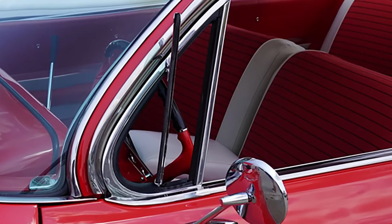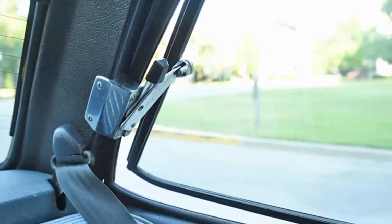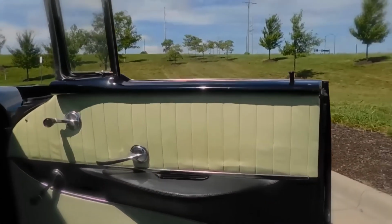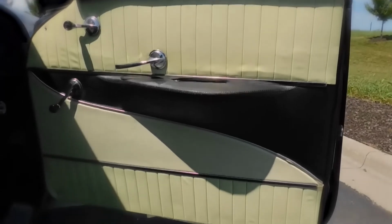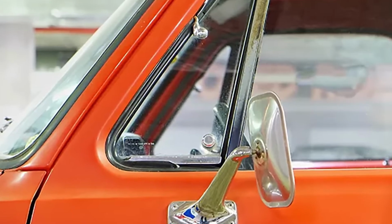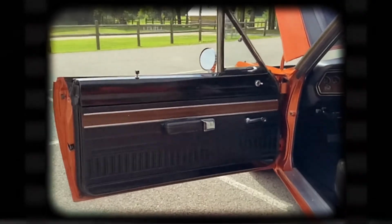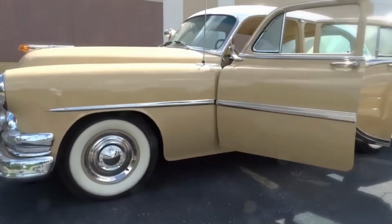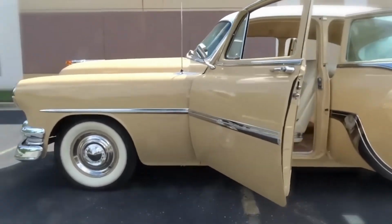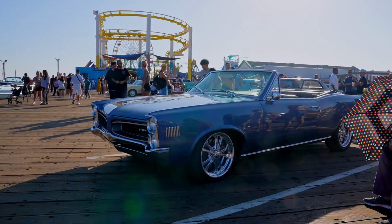Despite their practicality, vent windows had their drawbacks. They were prone to leaks, allowed wind noise to enter the vehicle, and could become a security liability. As automotive design evolved toward sleeker, more aerodynamic profiles, vent windows disappeared. The rise of climate control systems rendered them obsolete, and by the 1990s, they had virtually vanished from modern cars.